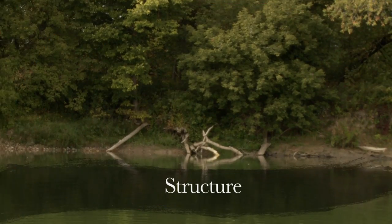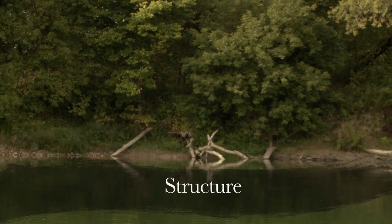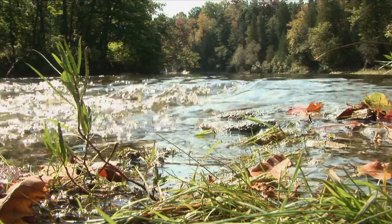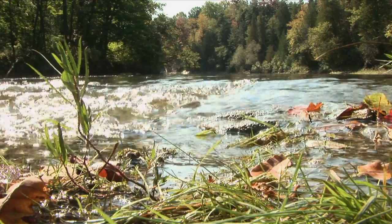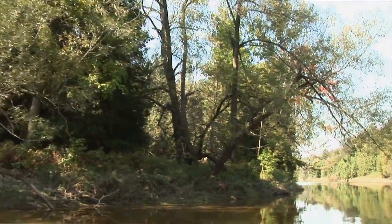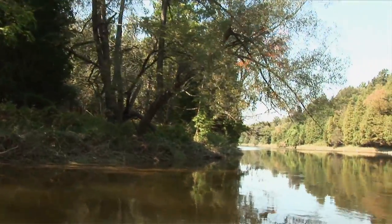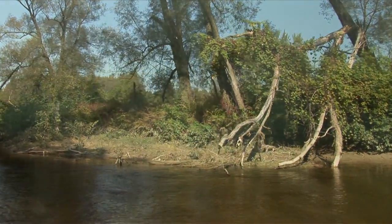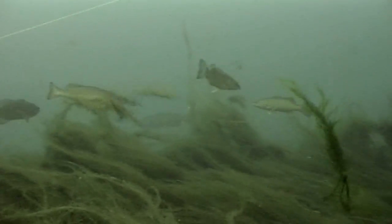So even right here to your right, you have a log laying in the water, and then we have a little bit of a shallow rocky point that comes up just downstream of the log. So you've got a little deep depression just upstream of that rocky point, and adjacent to the log. That's where they'll lie, right in those spots. And that's why I've got you working in those areas so tight to that structure.